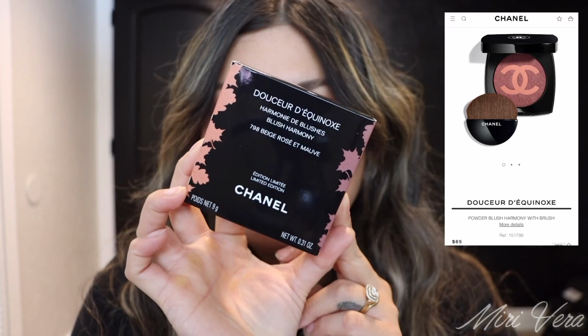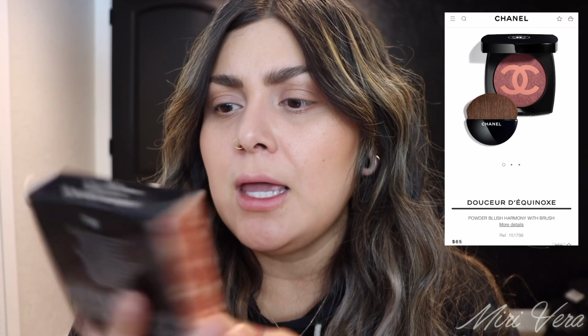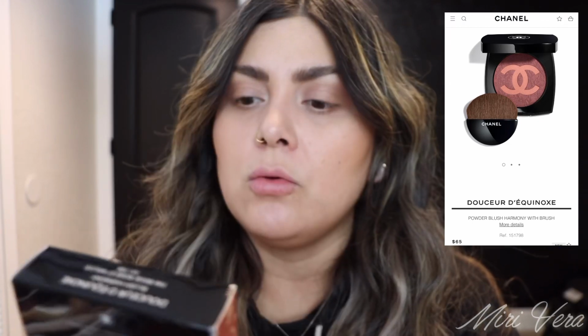Okay, so I'm not even gonna try and pronounce this. I purchased mine through Chanel directly, but I do believe it's available at Nordstrom. Okay, so this new collection, I'm not even gonna attempt to say these words. I have not taken French in a really long time, but this is a blush, Harmony. I picked up shade 798, beige, rosé, et mauve. So rosy and mauve is what I'm guessing. And it's a limited edition.